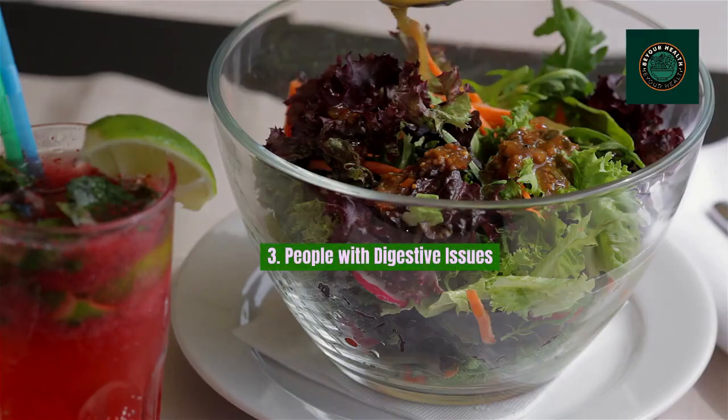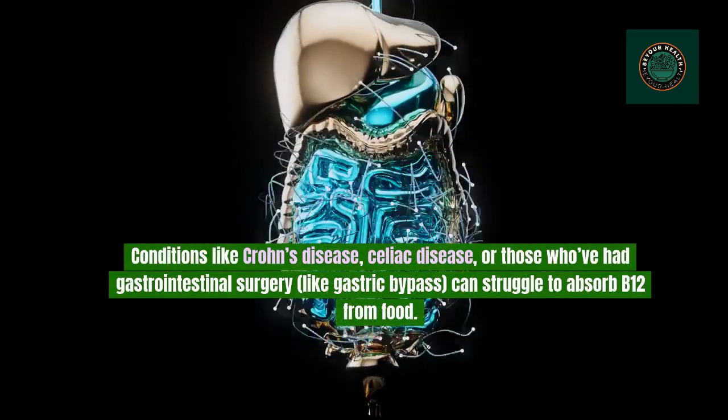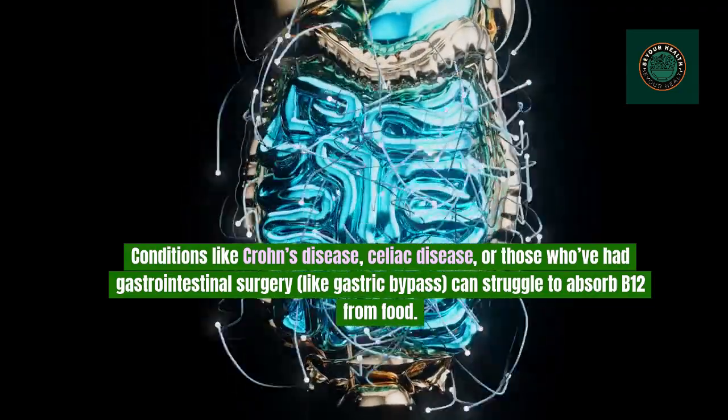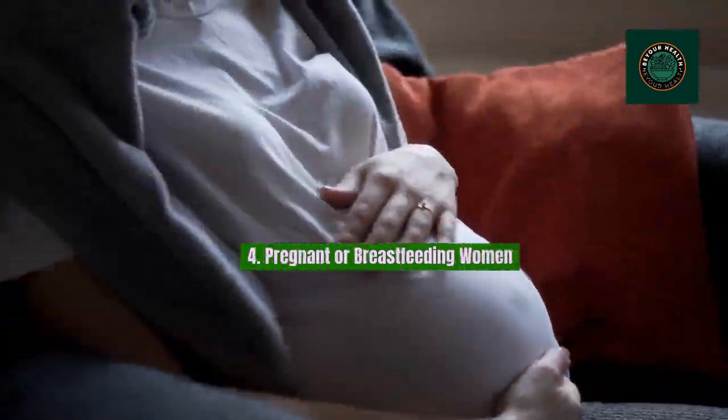3. People with digestive issues. Conditions like Crohn's disease, celiac disease, or those who've had gastrointestinal surgery, like gastric bypass, can struggle to absorb B12 from food. 4. Pregnant or breastfeeding women.